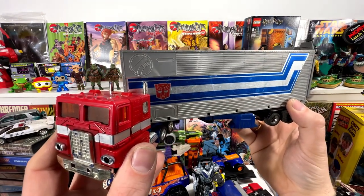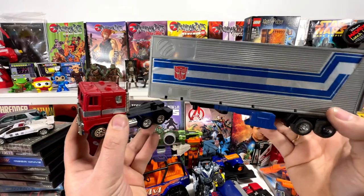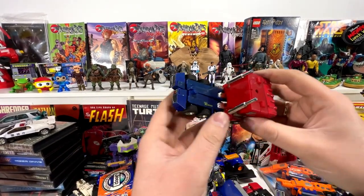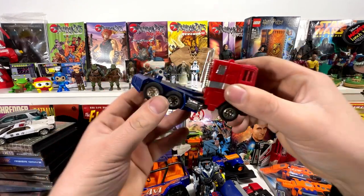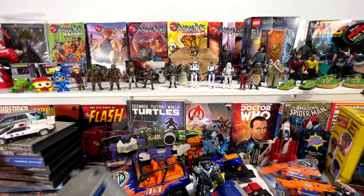Now, you may be forgiven for thinking this is an original G1 Optimus Prime. It's not, it's G2, as you can tell from that little yellow logo there. I mean, otherwise it's the same figure, it's the same mold and everything.